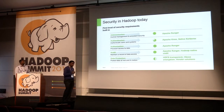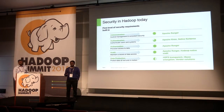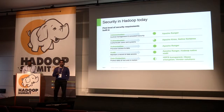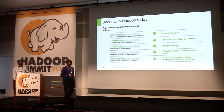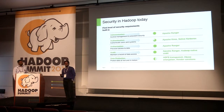And the fifth aspect, I think really important, is because when we talk about Hadoop, the platform itself is not one software. It's a combination of different components put together to handle multiple use cases. It needs a more consistent and more centralized and comprehensive approach. So central administration for security is really becoming more important.